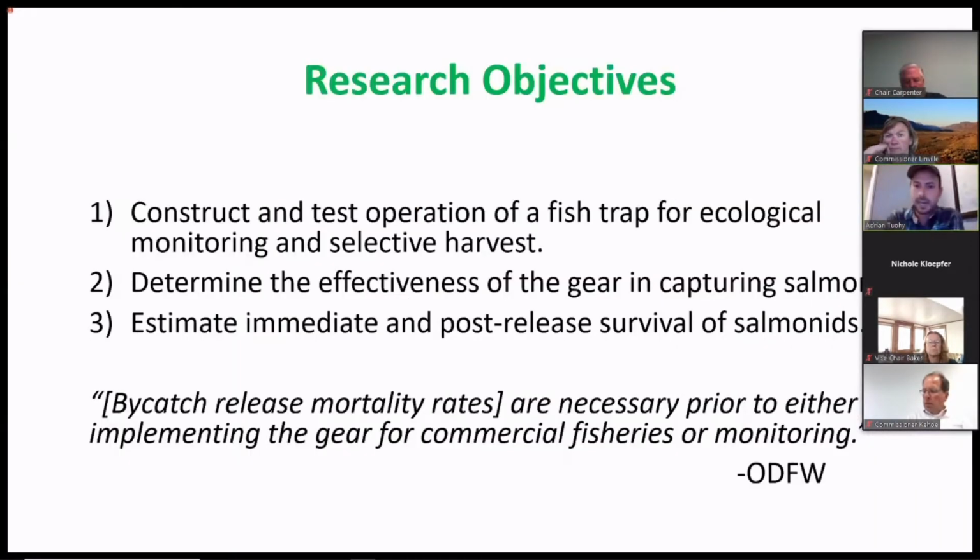Our objectives over the last number of years have been pretty straightforward and consistent. We've been constructing, modifying, and testing operation of this fish trap for selective harvest, and also research and monitoring purposes in the river, about 100 miles below Bonneville Dam. We've been determining the effectiveness of this gear in selectively targeting hatchery salmon, and we've been estimating immediate and post-release survival of salmon bycatch, so wild origin fishes.